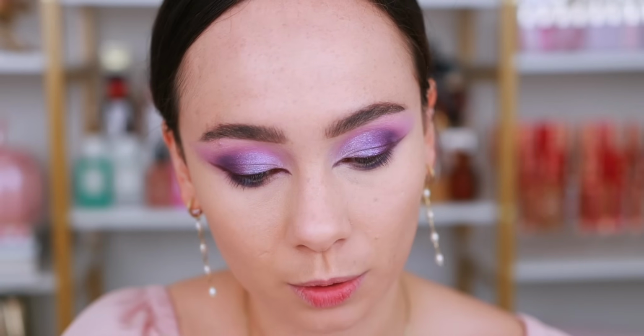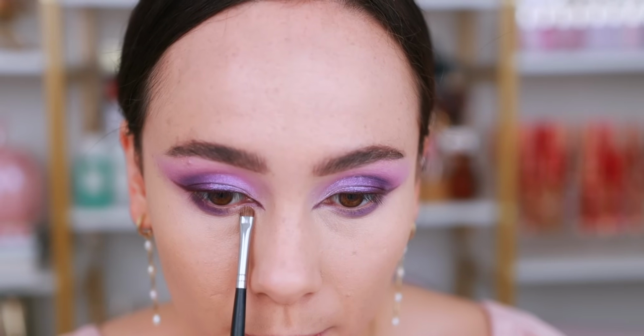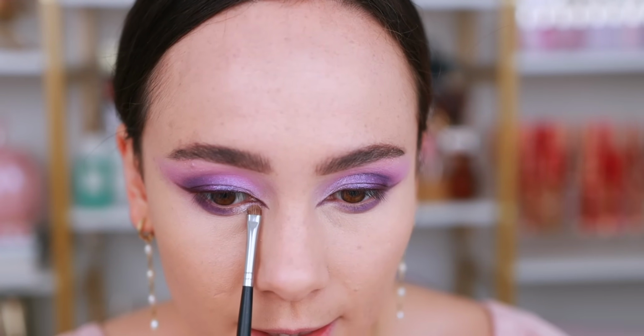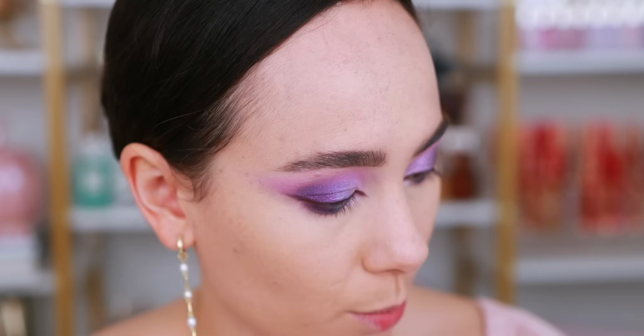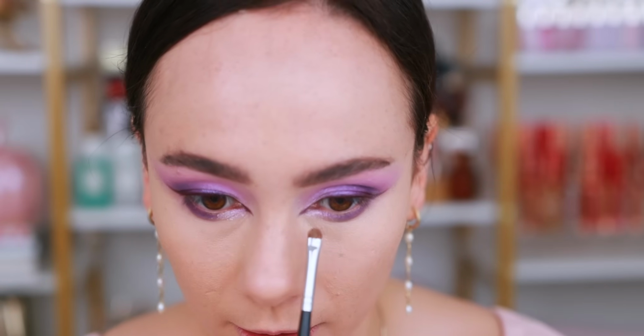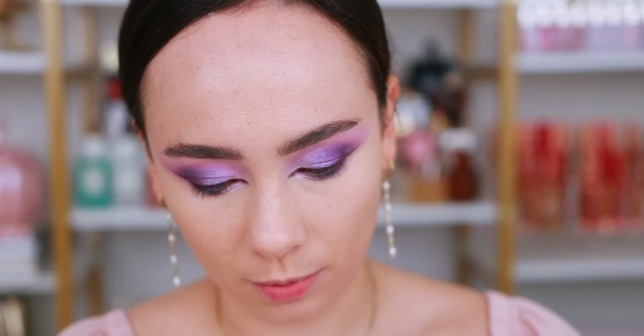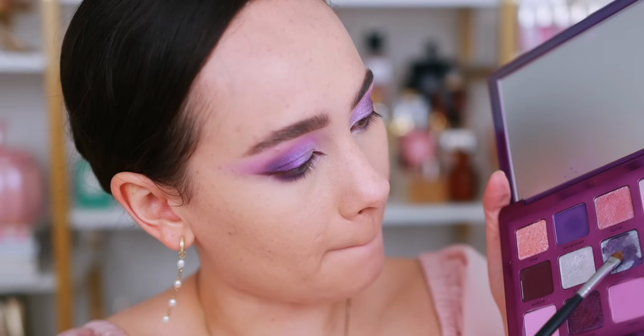And I'm leaving the inner corner bright because I want to take more of Stargirl, which was a surprising favorite. It's a bit chunky and loose, but it's really easy to just press on, and I can see a little bit of the pink shift in here. Definitely applies a lot prettier than it swatches. I want that to be nice and bright down here. I'm gonna use this same brush. Boom, boom, boom. Take a little bit of Bolt.